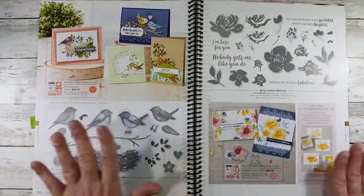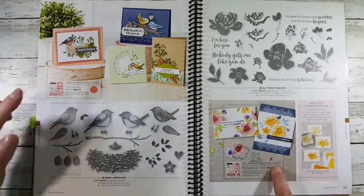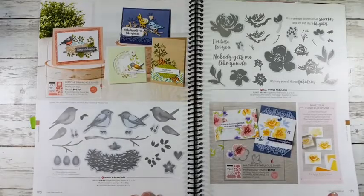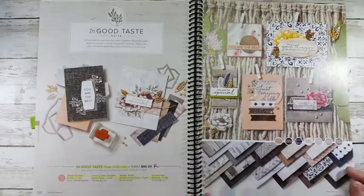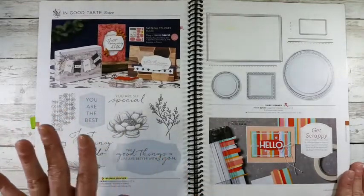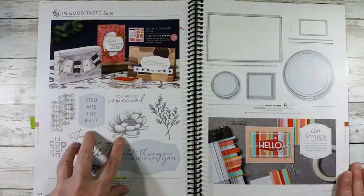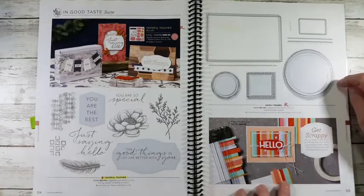Okay, that's sticking around. These two pages, the bundles are retiring, but the stamp set and the dies for both of these will be in the next catalog. So those aren't retiring, but if you like it and you want to save 10%, get them before May 3rd. All right, In Good Taste. The collection is retiring. The stamp set and the dies are sticking around, but the bundle is retiring. Same thing as I said a minute ago. The bundle retires, so if you like this and you want to save 10%, get it before May 3rd, before the new catalog. Swirly Frames is retiring.